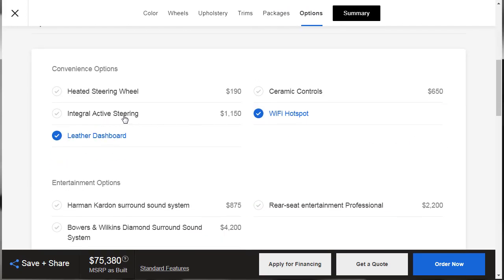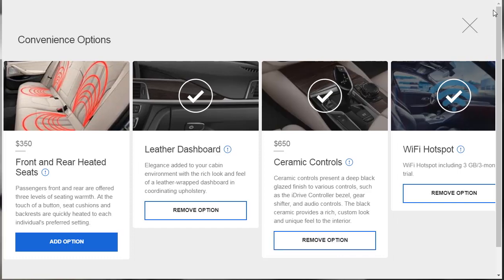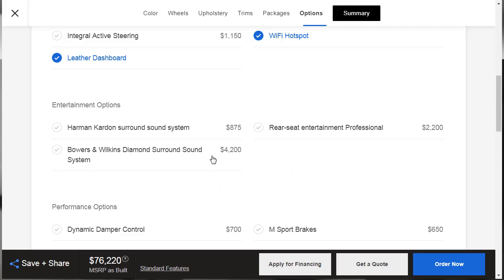Do we need the integral active steering? No. Heated steering wheel? Yeah, I'm surprised they even make that a standalone option. The ceramic controls? If you don't know about that, ceramic controls present a deep black glaze finish to various controls. And, yeah, they make it look a little bit better in there. I always seem to think that they're always optioned with that, or that they come standard with that, but they don't.